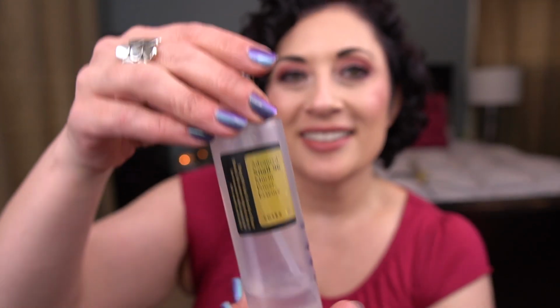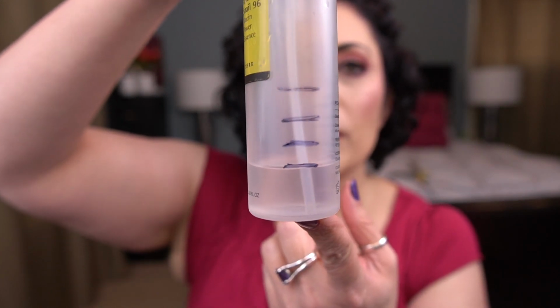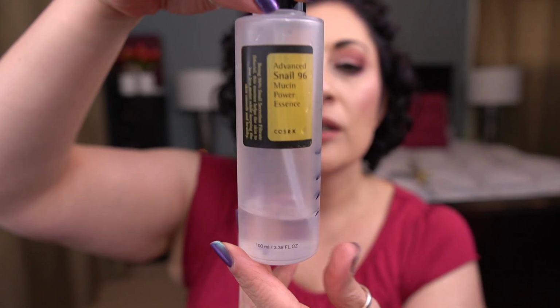For the letter X, I have from CosRX the Advanced Snail 96 Mucin Power Essence. So this is how this is looking. I have pretty consistent use over the several months that I've used this product so far this year. So yeah, this is a nice product. I know they had this half off during Ulta's 21 Days of Beauty. I didn't pick up another bottle. I was tempted, but I was like, no, you have plenty of hydrating essences. You don't need another one. So I stopped myself. I had already purchased enough in the month of March. I didn't need to purchase any more. So the low buy helped me in that regard because it was on my list.